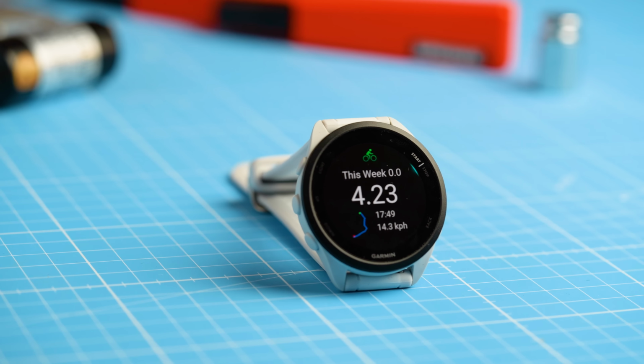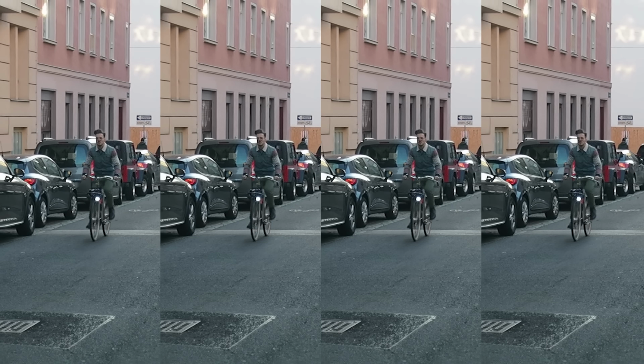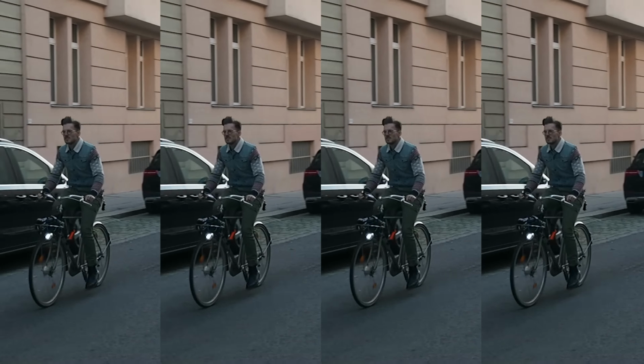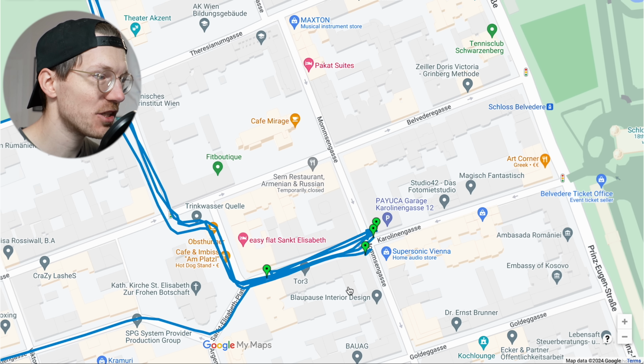Okay, moving on, let's next take a look at the GPS tracking performance of the Forerunner 165. I tested the GPS tracking by cycling the same route several times, and if the Forerunner 165 is good at GPS tracking, the different tracks should be very close to each other. Let's have a look. Let's start by looking at the results for 4 times I cycled to work.